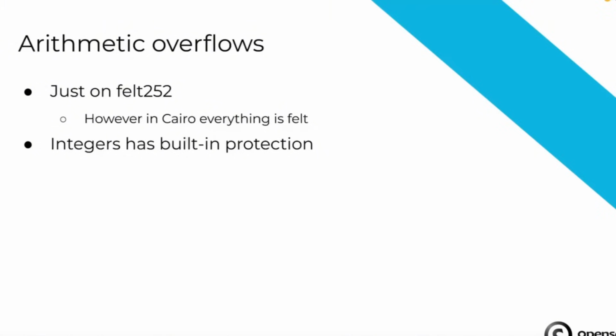Arithmetic overflows. Still possible on Starknet, but just for one data type, and that's called felt252. Important thing, which also helps you, for example, in the messaging part, is that everything in Cairo is felt. Every data type is built from the felt, let's say the storage layer on site, and the number there is the same as you have in uint256, the number of bits defined in the storage.